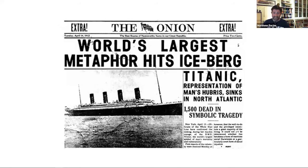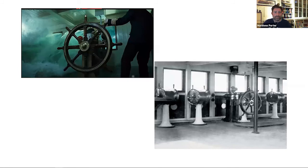You know, this idea that the Titanic summed up man's hubris and man's ability to best everything on the planet that's just smashed by an iceberg. Anyway, so I like that. And I just like the way that certain things have resonated.